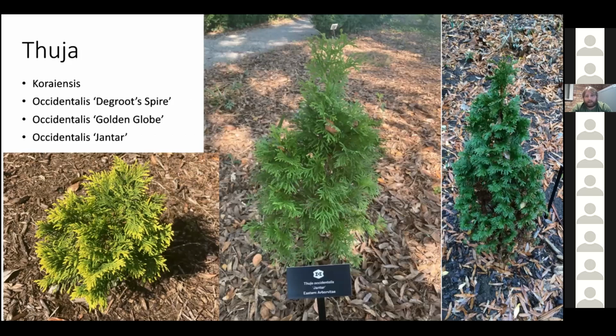Thuja, widely adaptable most of the time, usually painfully slow for us, in my experience.